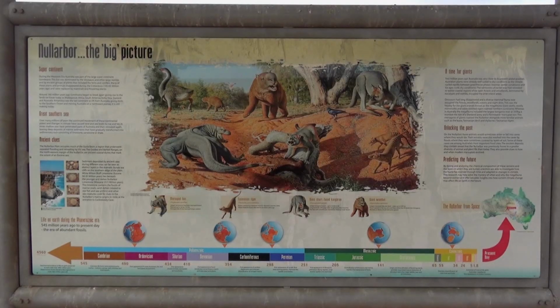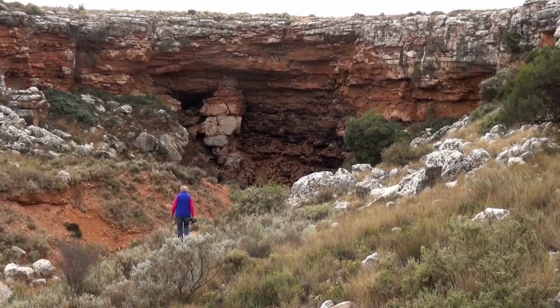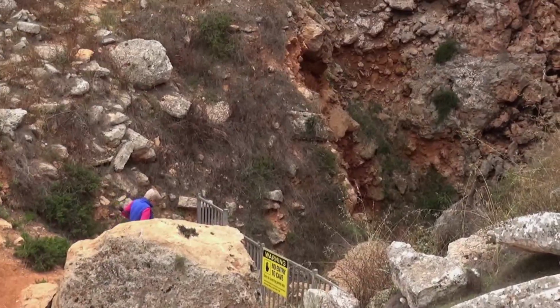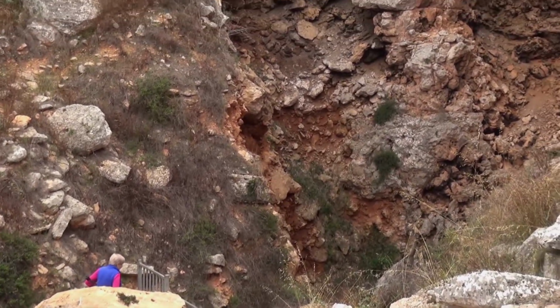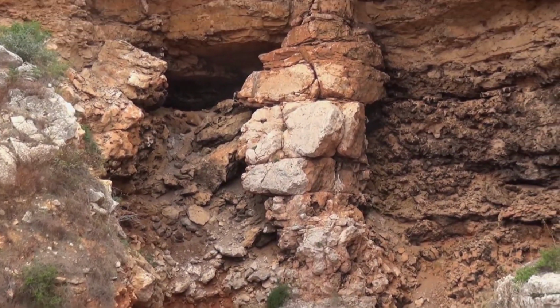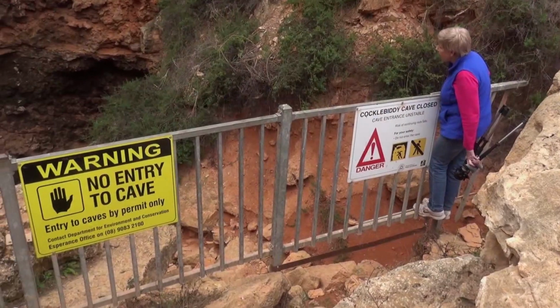Hundreds of cave systems like Cocklebiddy Cave are hidden in the Nullarbor Plains. Exploring the warren of caverns is dangerous and can only be undertaken by experts.